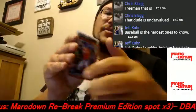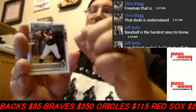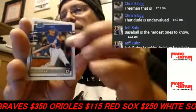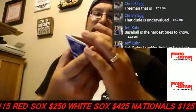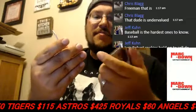Numbered 33 out of 60, Alex Bregman. Andrew Vaughn, Nick Solak, and Brewers with another insert auto. And it is Josh Hader this time around. The Immaculate Inning.